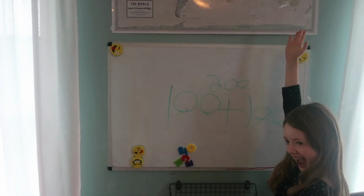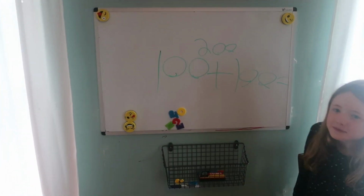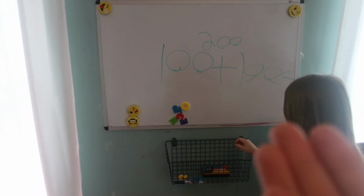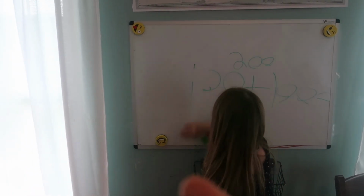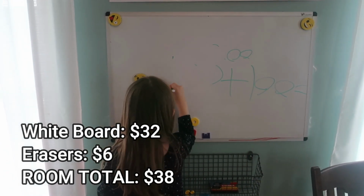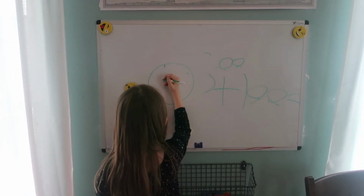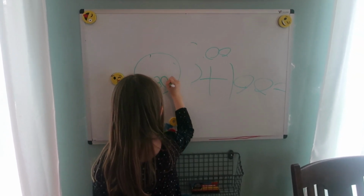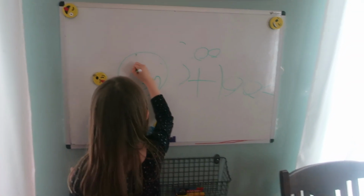Between the 2 windows, we have the staple of every homeschool space, which is a nice whiteboard with some cool emoji erasers. And I hung it low enough that the girls are all able to write on it, which I hope was not a bad choice, but we'll see how this goes. Hopefully the little ones don't get a hold of anything that's a permanent marker and try to write on this.